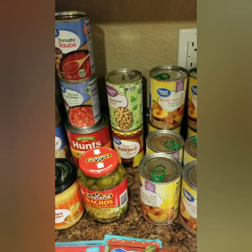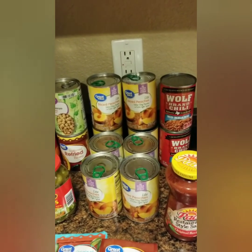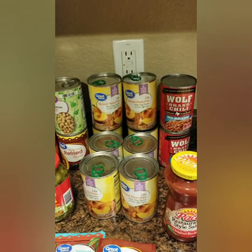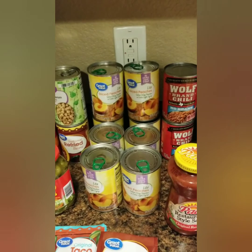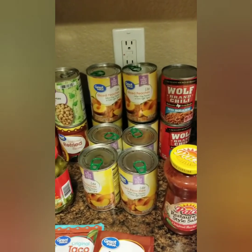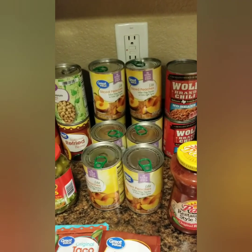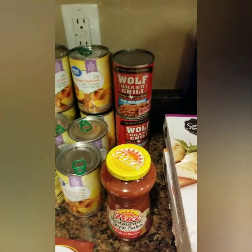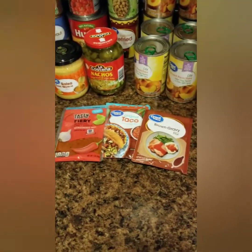Just got a thing of refried beans, and we love canned fruit, especially sliced peaches. And since we didn't get too many fresh peaches, I just got 8 of these cans. We normally do a mix of peaches and mandarin oranges every week, but they didn't have a single thing of oranges. All that was available was these peaches, some pears, and fruit cocktails. So just got what we could. Got a couple things of no bean chili, just some salsa. Got a couple seasoning packets.